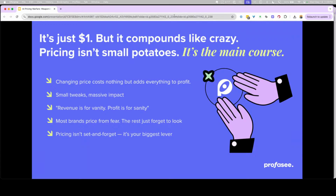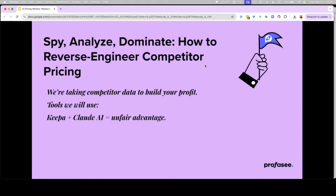Chad, it's $1. It's a rounding error. Who cares? It's like nothing, but nobody touches it. No one actually touches their price on Amazon. Maybe they run a deal and they don't even know why they're running a deal these days anymore. But price is the only lever in the business that doesn't require new creative. It doesn't require extra inventory. It just requires you to use data to drive the decisions, and it instantly impacts your margin. It's amazing. It all drops to the bottom line. So here's what we're going to do today.